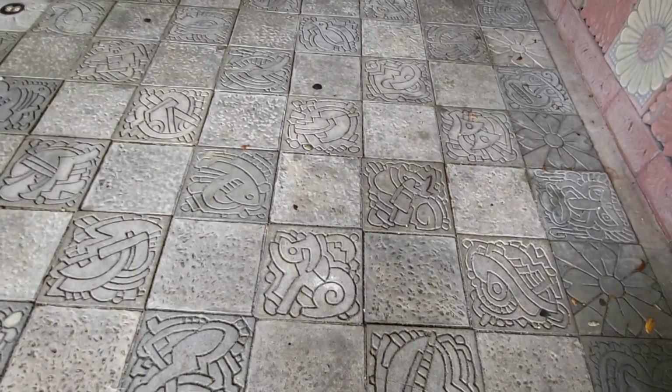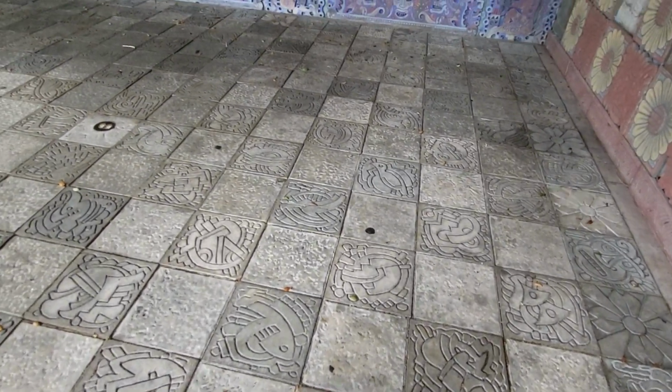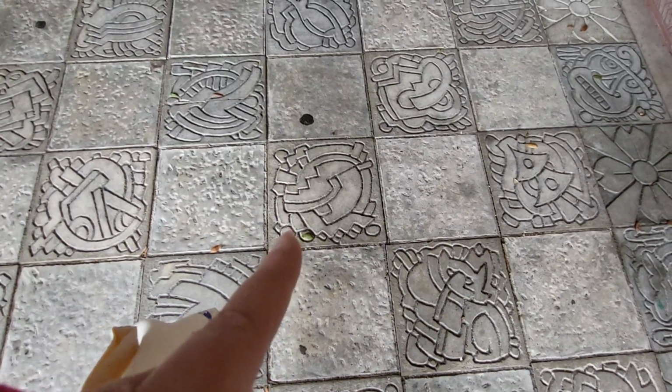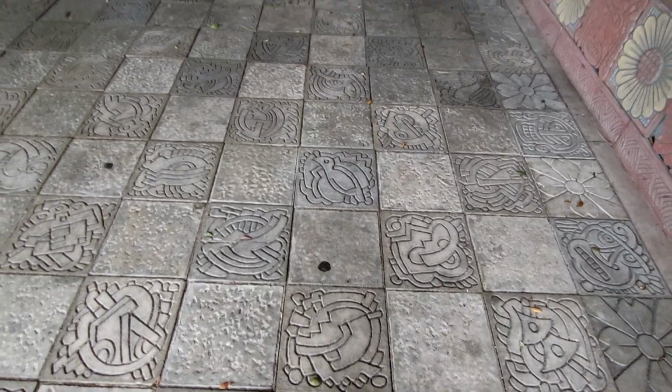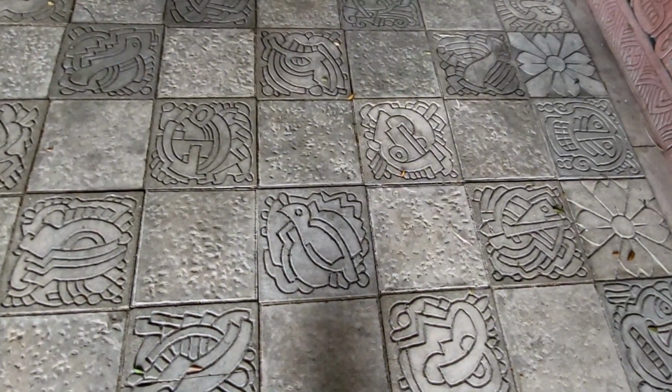Another floor, a lot more designs. This design right here, where is it? This one? I don't know, for some reason it reminded me of the more modern artist Keith Haring.